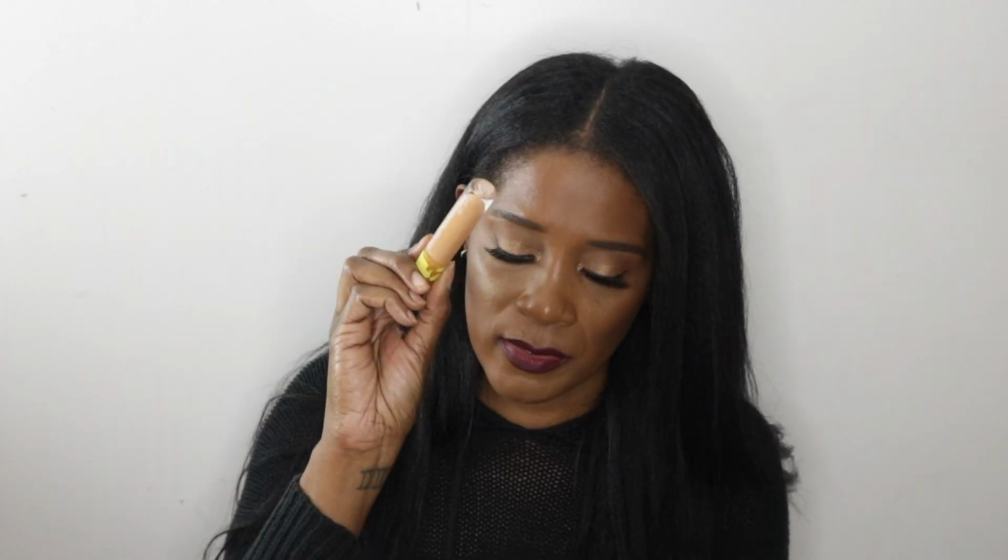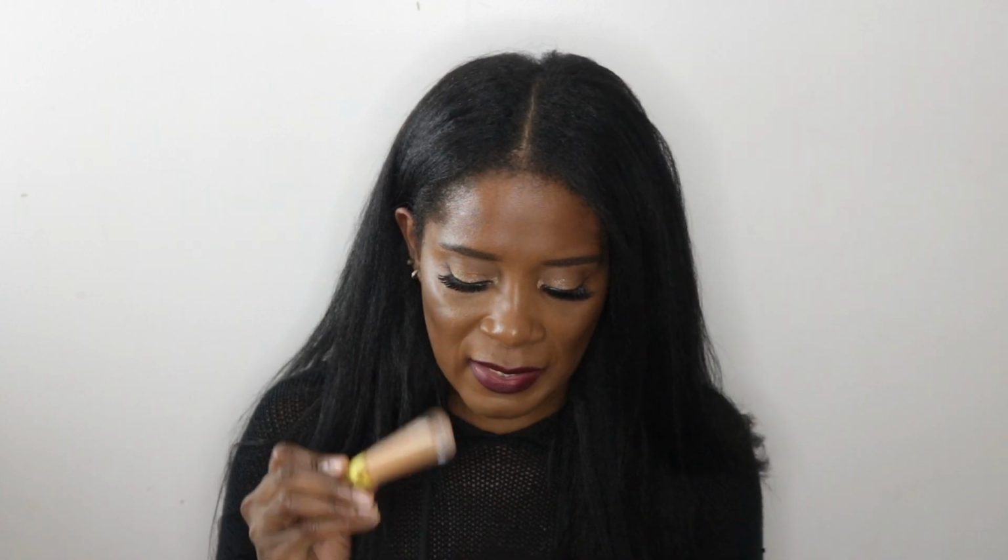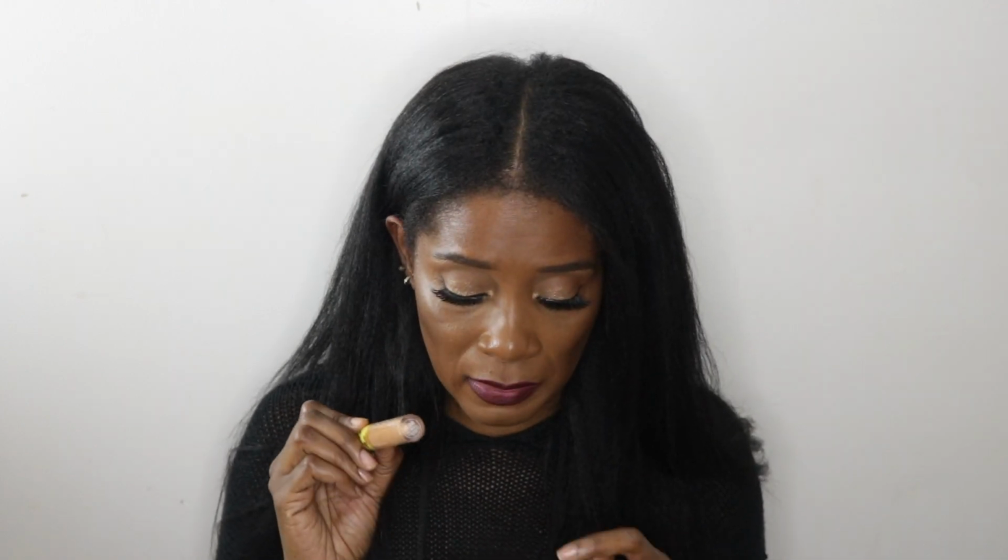Continuing with concealers that I've been loving, I've also been loving this Kosas concealer. I have this in the shade 08. Initially when I bought this concealer, I was like, oh, it's too light. But as I started using it, it's not. I just put a little bit. And this has a similar consistency to me, like the Kylie concealer. Very, very pretty. And I love the shade, the undertone of this.